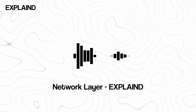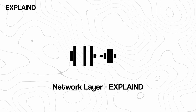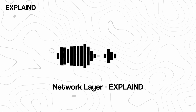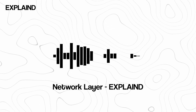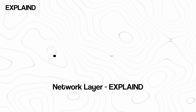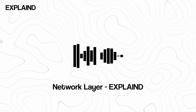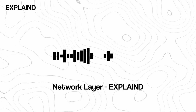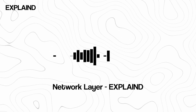Exactly. But SDN introduces this central controller. Think of it like an air traffic control tower for the entire network. So now instead of each router making its own decisions, they're all getting instructions from this central authority. Precisely. And the central controller has a global view of the entire network, so it can program the forwarding behavior of each individual router. It's like having this master puppeteer controlling all the strings for all those little router puppets. I like that. That's a good one.